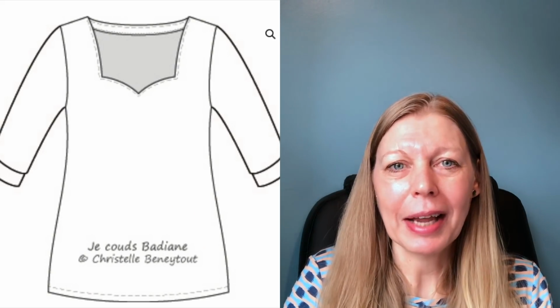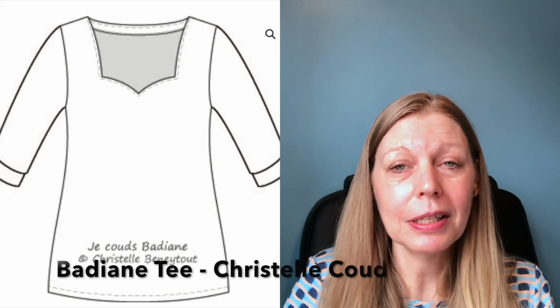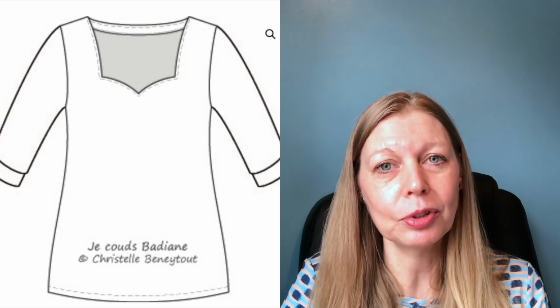Next up is the Badian Tee by Christelle Cowd, and this is a French pattern and it isn't brand new, but it is new to me. My friend Janet on Instagram had sewn it, and I really like the sweetheart neckline on it. So yeah, it's not brand new, but I thought it might be new to other people because I've never even seen this pattern company before.